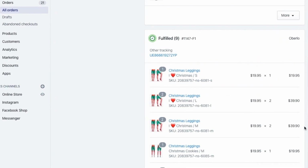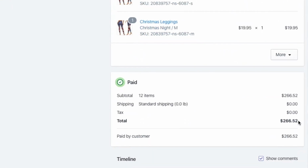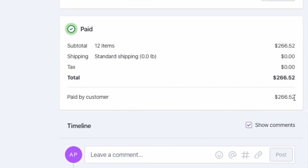And people that are going to buy Christmas leggings, and Christmas is not only one day, it's like 2 weeks. So people really wanted to have multiple colors and different leggings. So most of the orders on our website were at least 2 leggings and even more. There was a time that I got an order, I will put a screenshot right here. I got an order, I think, for 14 leggings, an order total of, I think, 200 and something, which is crazy.